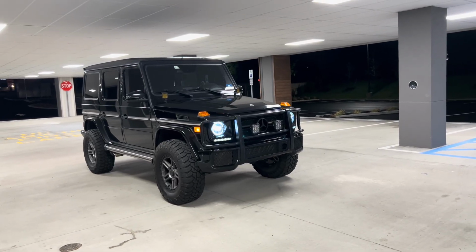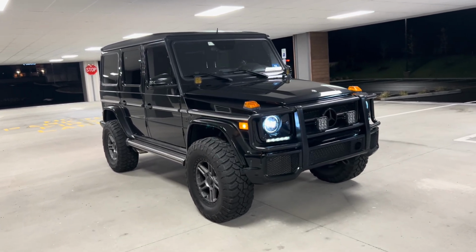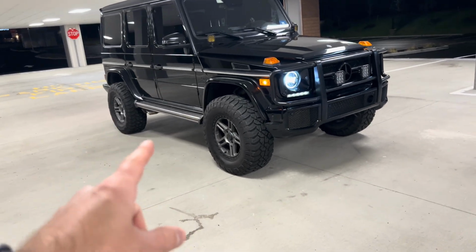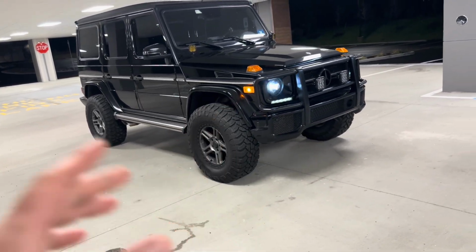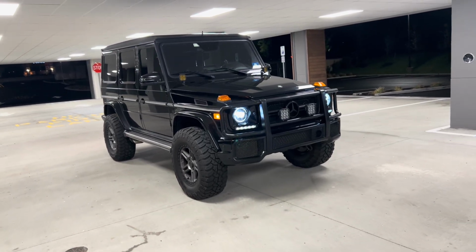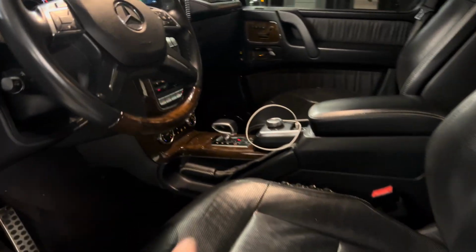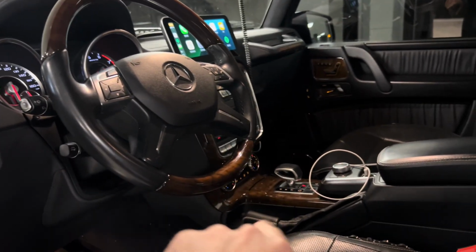2014 G63 AMG. It is powered by a twin turbo V8. Sounds incredible. Stock exhaust comes out the side on either side. It sounds amazing. I thought it was an aftermarket exhaust, but no, it is indeed stock. It has the black leather interior with the wood grain steering wheel, as well as the trim and everything on here. Pretty darn nice. Inside is nice.